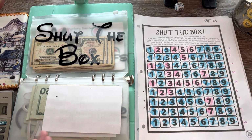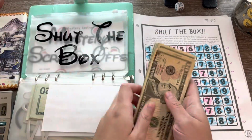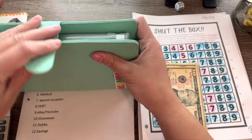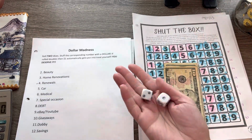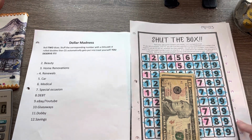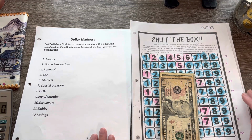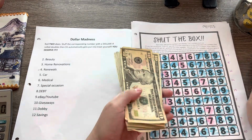So this is super exciting, and I have the shut the box envelope right here, and we're going to count how much we actually have and see what we are going to be stuffing. Now we are going to be playing a game where I roll the dice. I have these bejeweled dice from Star Budgets. I think we're going to do like we did last time. There are 9 boxes right here. The first 4 is going to go towards my sinking funds, and the last 5 is going to be going towards any other challenges or something that we can complete. All right, so let's go ahead and get started, and we're going to see how much we have.